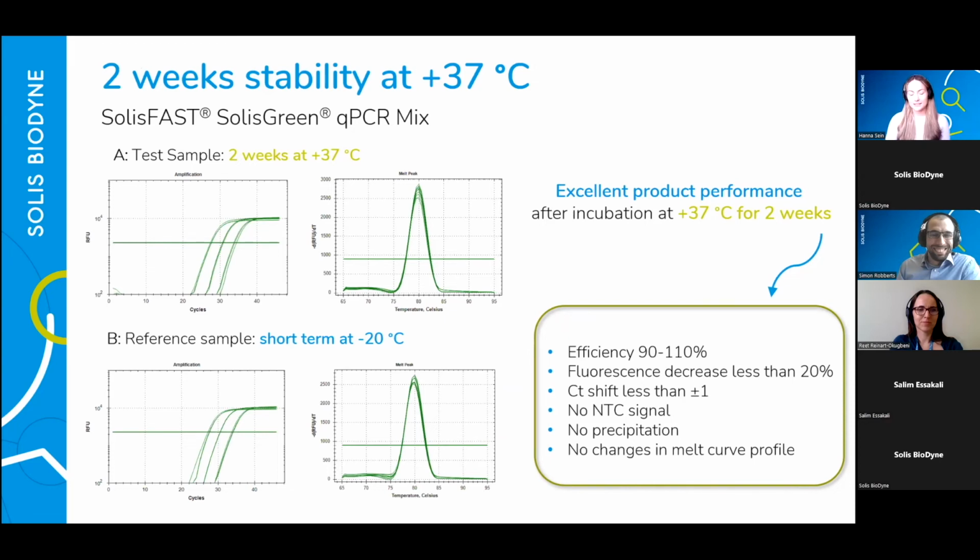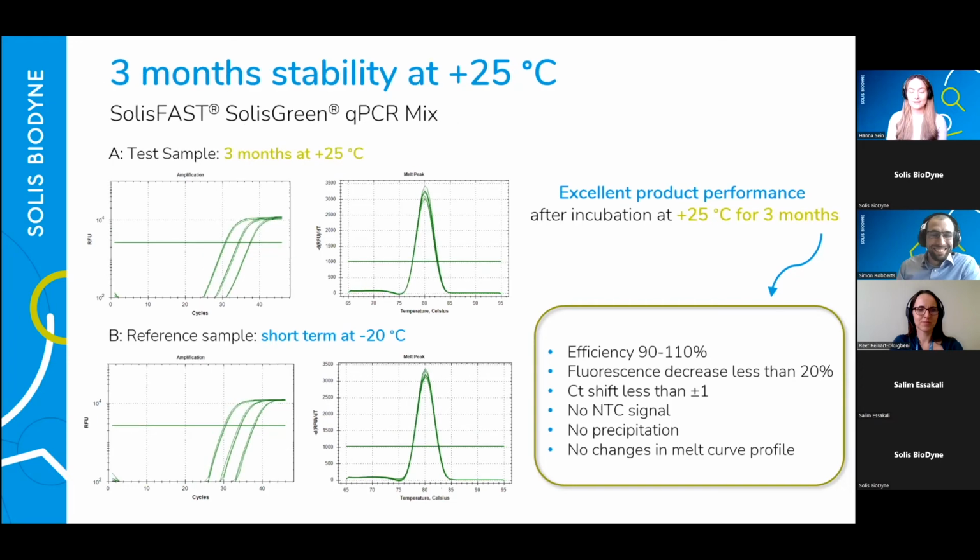And here you can see that after incubating the mix at +37 degrees for 2 weeks, no changes in amplification and also melt curve profile were detected. And we also obtained similar results after incubating the mix at +25 degrees for 3 months.